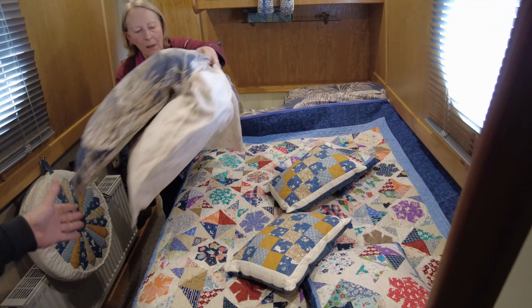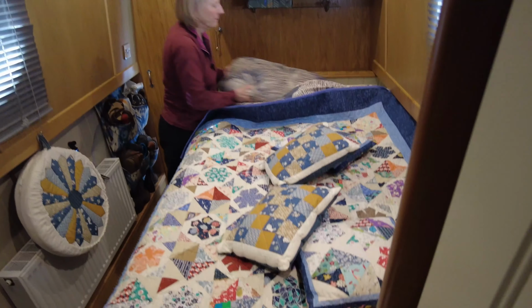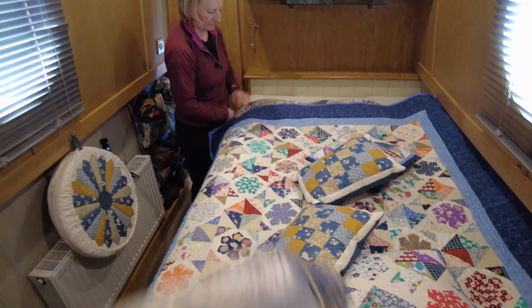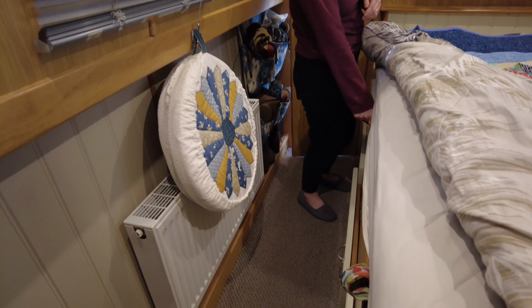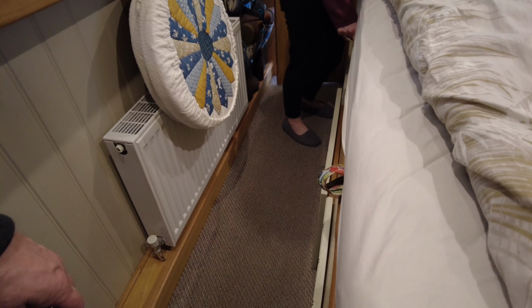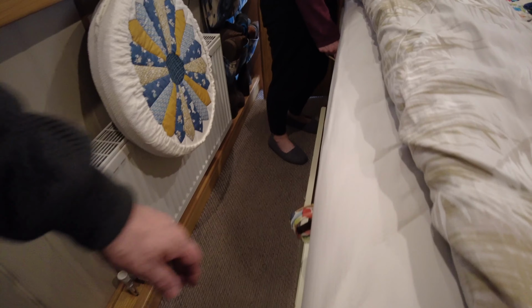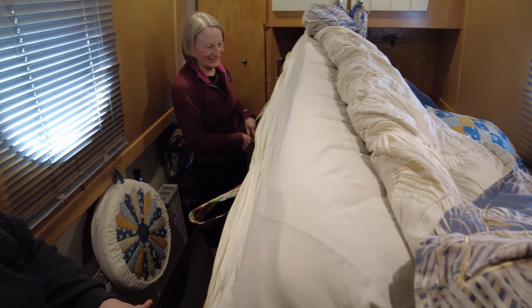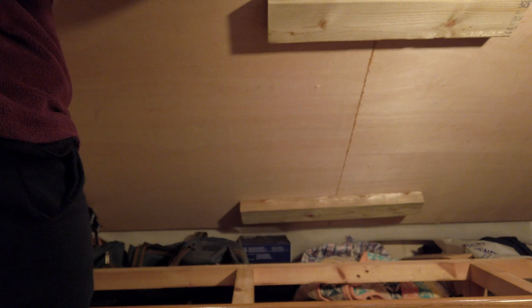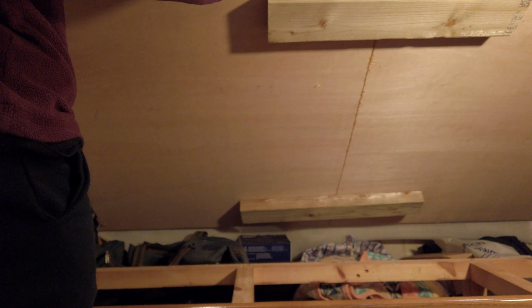And the pillows at that end. Down here I've made 2 grab handles that we've screwed to the bedboard. Yep. And all we do is just lift up the mattress like so. Right, so both of us can do it on our own, but it is quite heavy. Yeah. It is quite heavy. And then that's all our underbed storage.